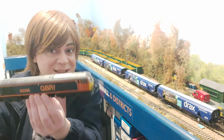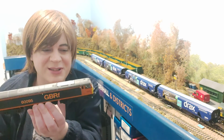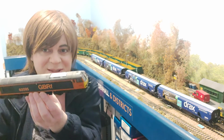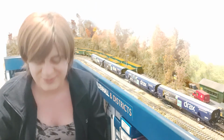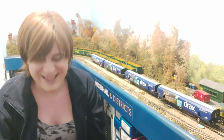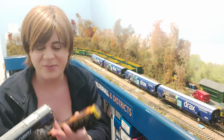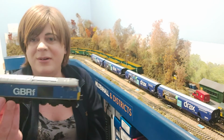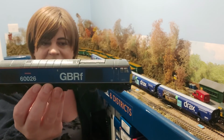And Richard, it does actually have instrument lights. So if you're watching, Richard from New Junction, it does have instrument lights on this that I fitted prior to the 92. So now, I did it first. Me. Anyway, another one that pulls it is this one, which is the GBRF Class 60.